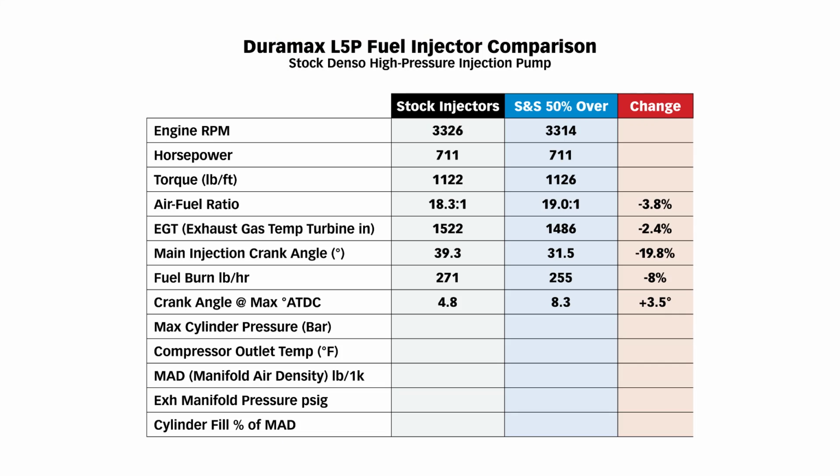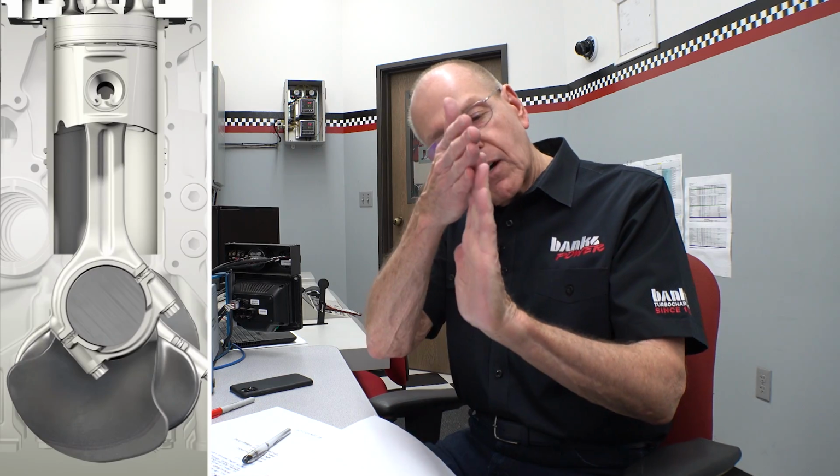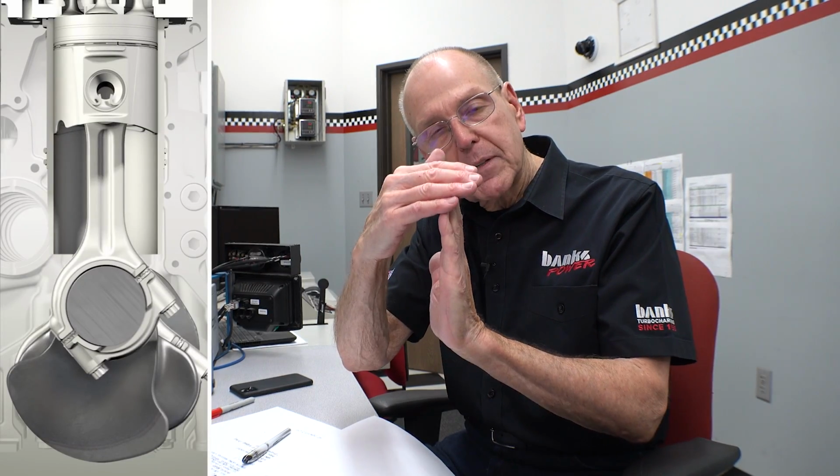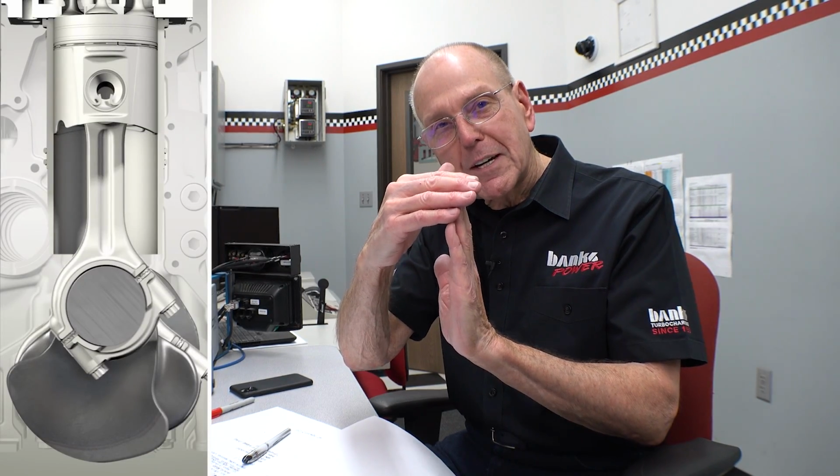Where we found the maximum cylinder pressure, that's even better. We were at 4.8 degrees after top dead center. Now we're at 8.3 degrees after top dead center. So we moved that maximum cylinder pressure point 3.5 degrees of crank rotation. That might not sound like much, but when you're at top dead center, the piston, the rod, and the crank arm and the main are all lined up with each other. There's no mechanical advantage. If you pushed on the piston right there and the engine was stopped, there wouldn't be much motion. It would just be there.